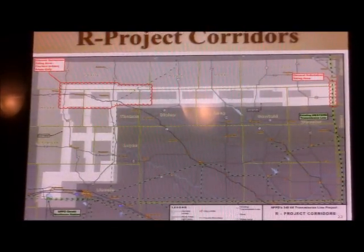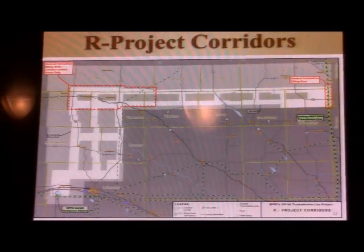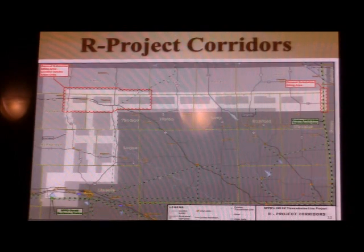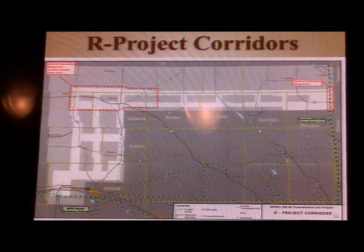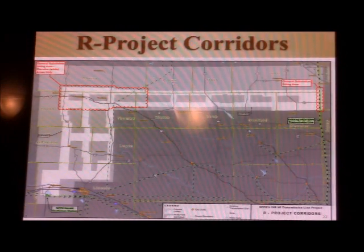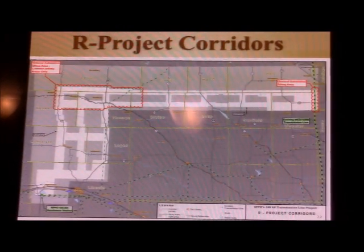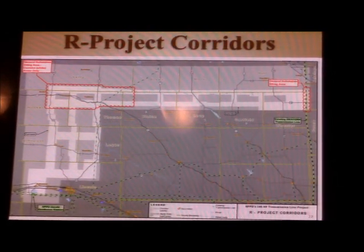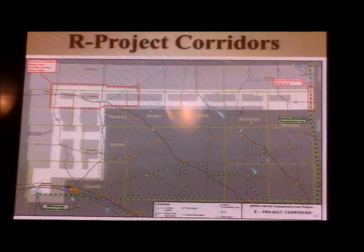So that's the study area. Next round was the project corridors. We narrowed the study area down into corridors based on information we learned from the study area portion of the process. And we had 3 north-south corridors that we tried to take advantage of existing access as much as we could, and 2 east-west corridors.